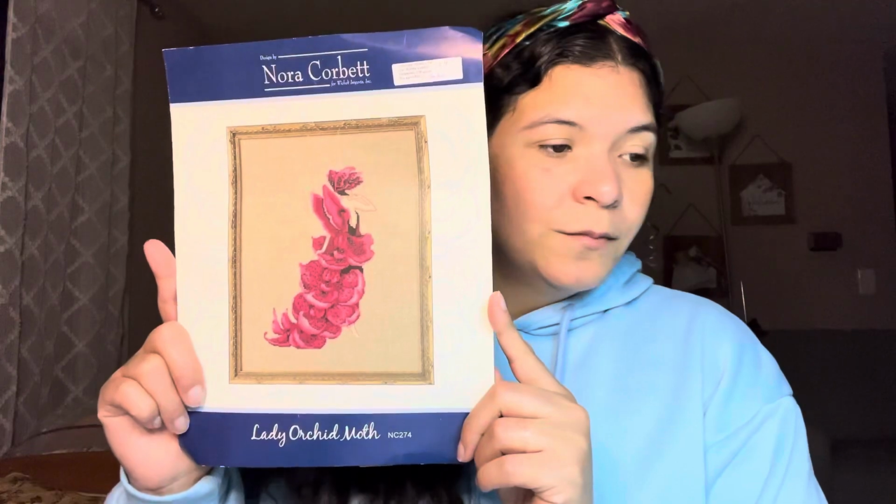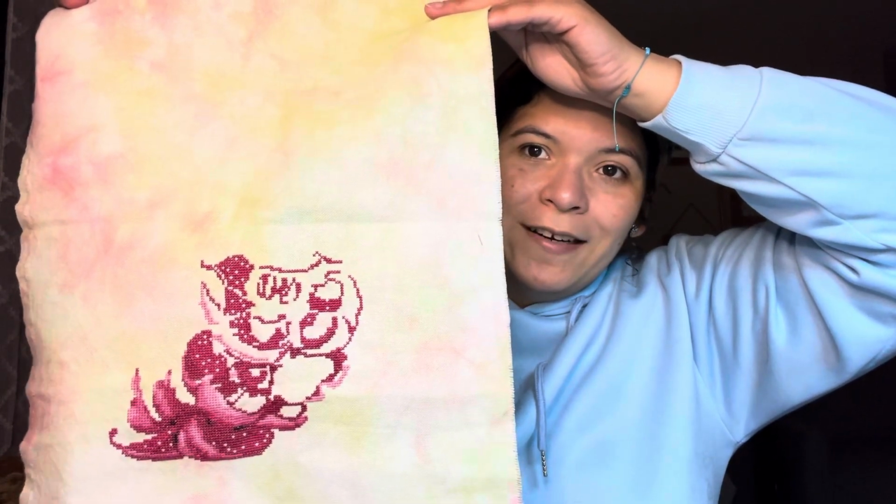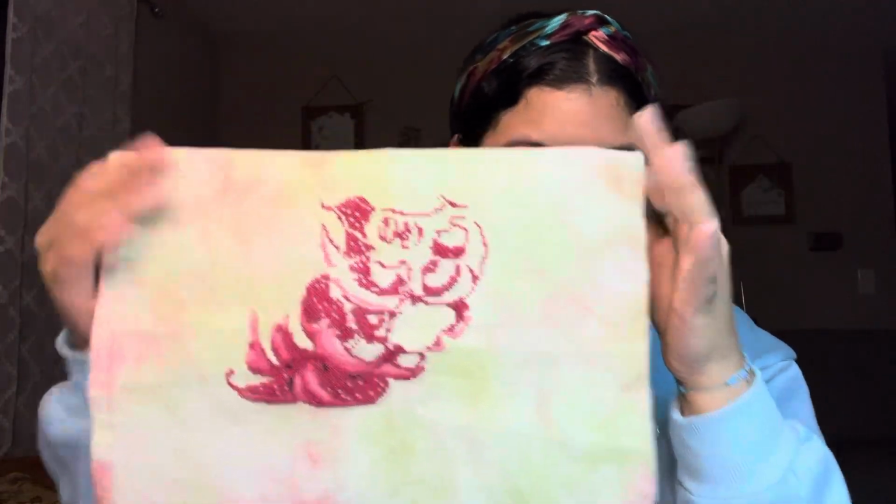Third WIP that I worked on was Lady Orchid Moth by Nora Corbett. She's very, very pretty. And this is on 28 count fabric, hand dyed by me. Oh, Winterland is on a 40 count linen, 1/2. And this is a 28 count linen, sorry, even weave, hand dyed by me. And I worked a little bit more on her. I'm not quite sure what I did since the last time you were here, but that's the color. So pretty.